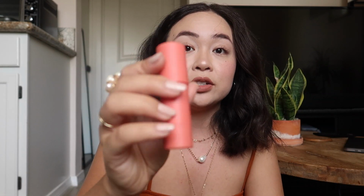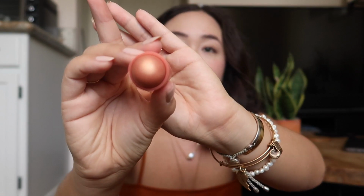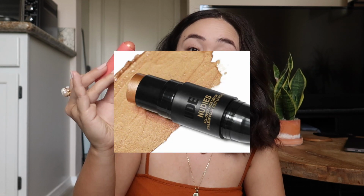I got a bag, first off, the makeup bag. It has the label. I kept them in the boxes to share with you guys so you can really see the full minimal packaging. This is their highlighter. I'm actually wearing it today to show you guys. This reminds me of a brand called Nude Sticks that we have in America. So it's basically like a stick and you just glide it on.